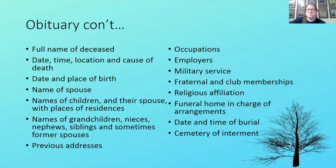So you can obtain the full name of the deceased, the time, the date, the cause of death, the place of birth, the name of the spouse, children, their spouses, their place of residence, names of grandchildren, nieces, nephews, siblings, and sometimes former spouses, occupations, employers, military service, memberships, religious affiliation, funeral home in charge of arrangements, date and time of burial, and the cemetery where they are buried.